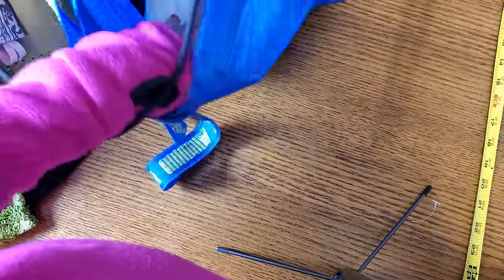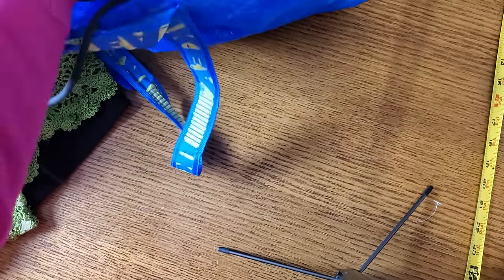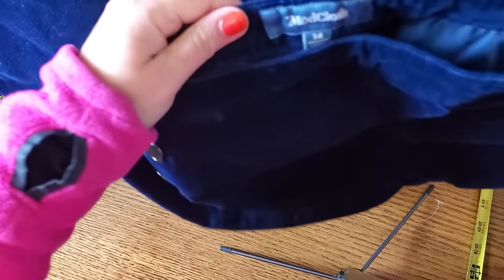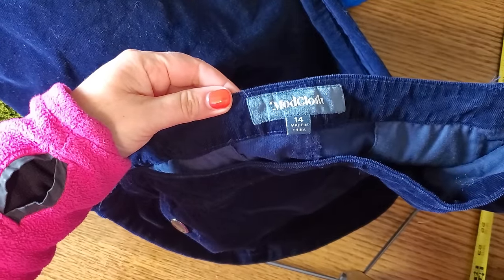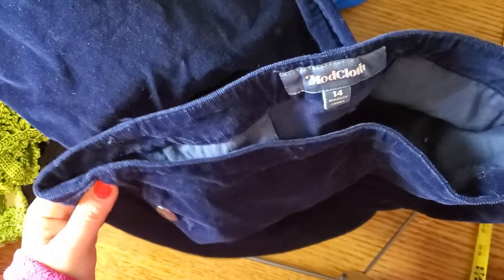What else can I pull? I'm just going to pull this stuff, you guys, and I'm going to photograph it right away. Oh, I like these. This is the brand ModCloth. ModCloth is somehow connected to Anthropologie. Maybe it used to be sold there or something. These are size 14. ModCloth in plus sizes is what does the best.